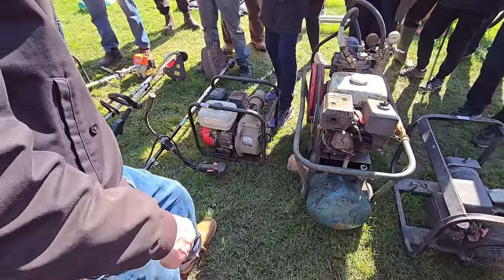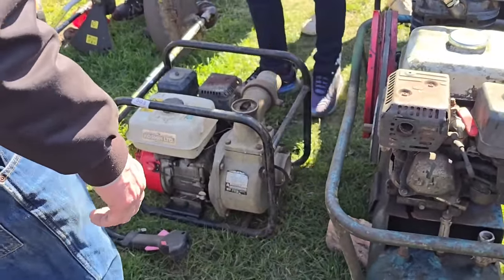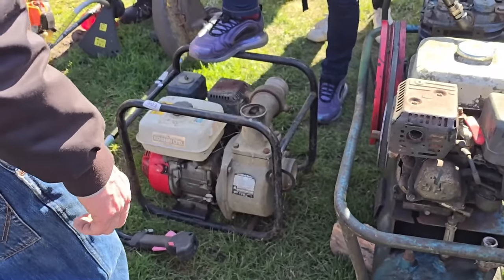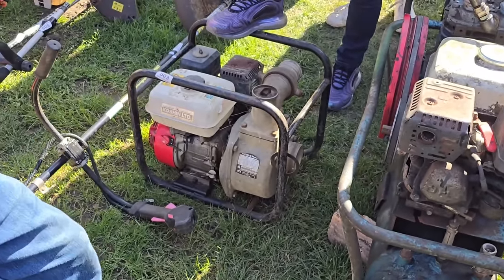503 is a Honda pump. Solid, this one is, I think. Yeah. There we go, we'll start the bidding off at 5 on a little Honda pump. At 5 I've got. Is there 6 anywhere for it? 6 there, 7, 8, 9, 10. At £10. Is there 11 anywhere for it?